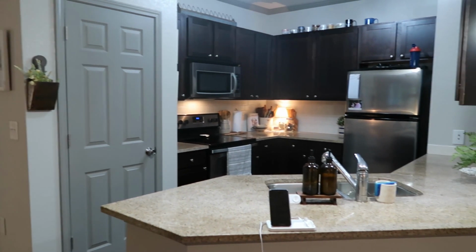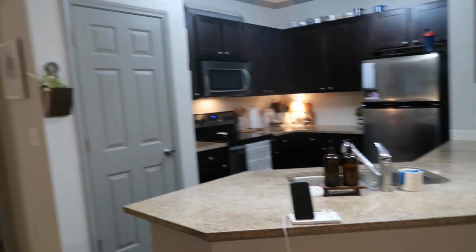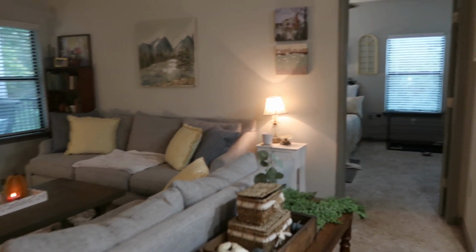And then here is my kitchen. And there was this huge ordeal with moving in. We were not supposed to live here.